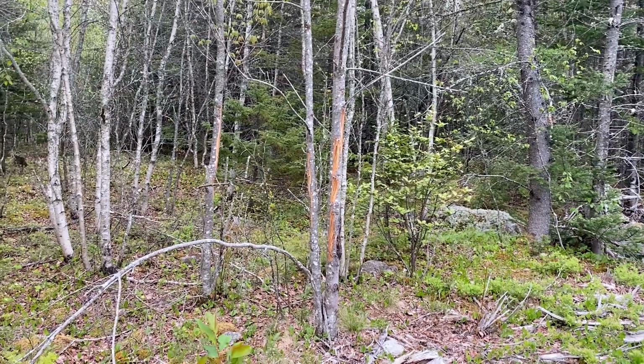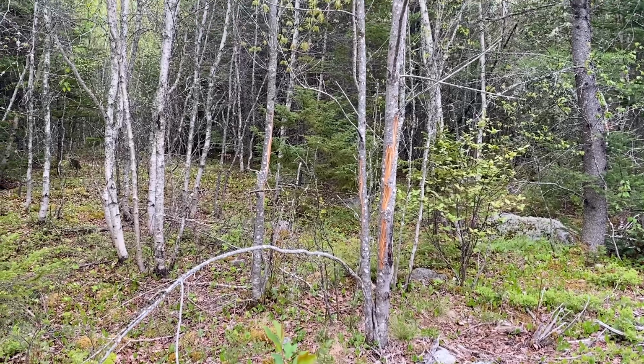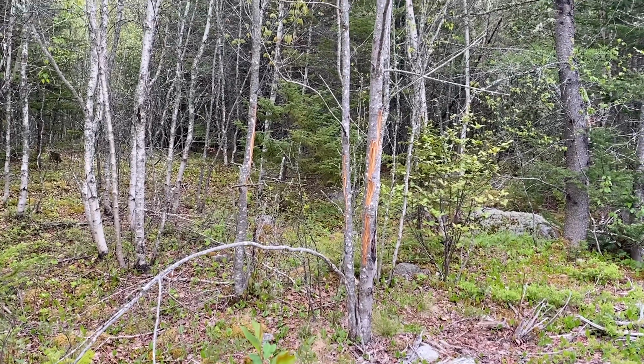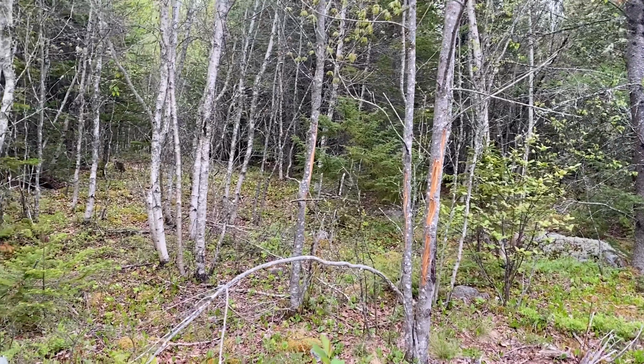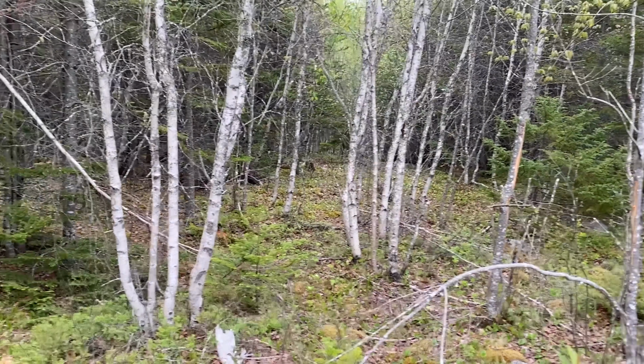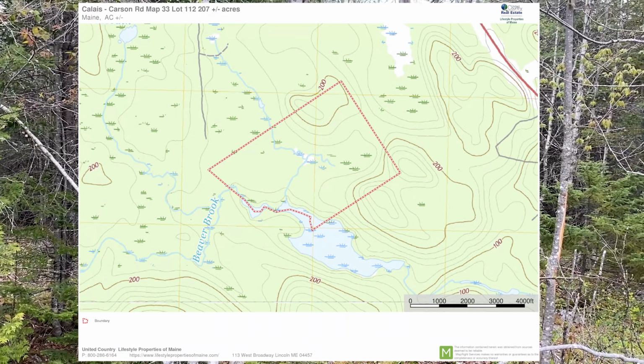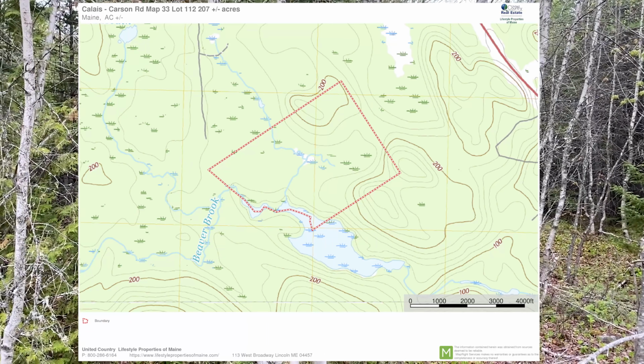Now right here on the side of the old Carson Road, you can see that the moose have been active. You're rubbing these small maples. A lot of the ground in here, it's rocky, but it's pretty level. There's not a lot of change in elevation, so walking through the woods here isn't too bad.